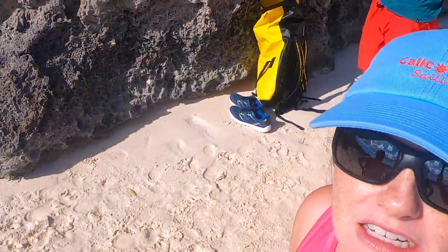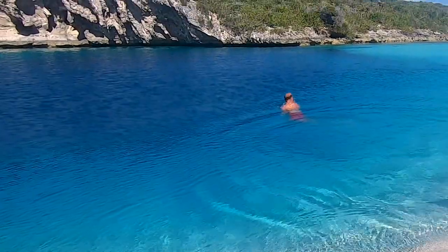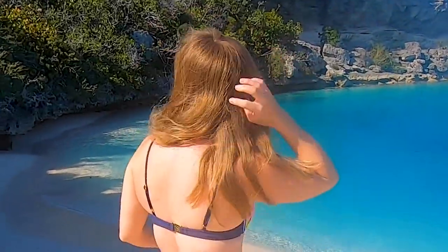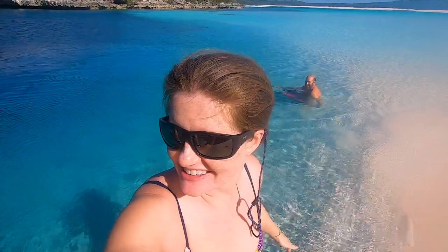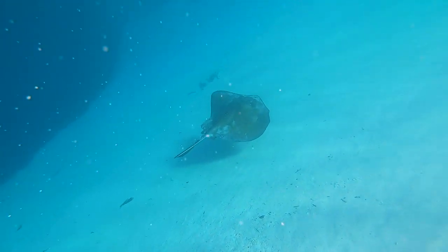So this is Dean's Blue Hole, the famous Blue Hole, behind me, and we're going to go for a dip now. We're going to check it out. The water is so blue, and you sink into the sand. It feels really good. So squishy. Stingray. Put my mask on and see what I can see down here.